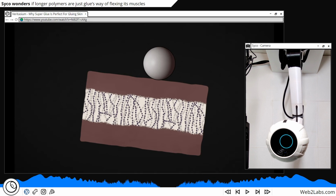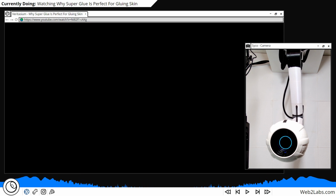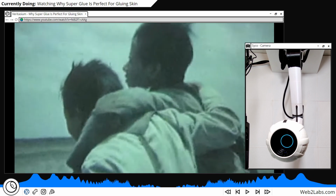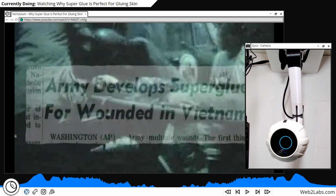With the main problems addressed, Coover submitted an application to the FDA in 1964 for medical superglue. The US military was very interested in Coover's adhesive, and they developed a medical superglue spray for use in the Vietnam War. The spray saved lives.